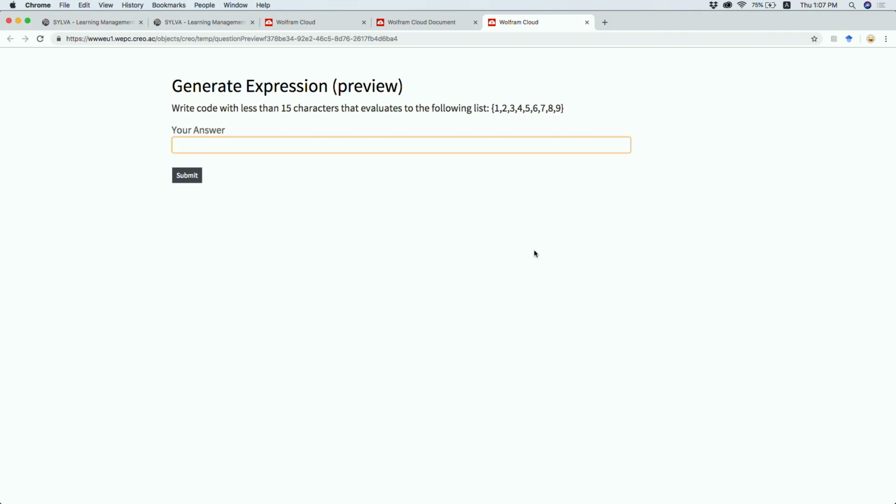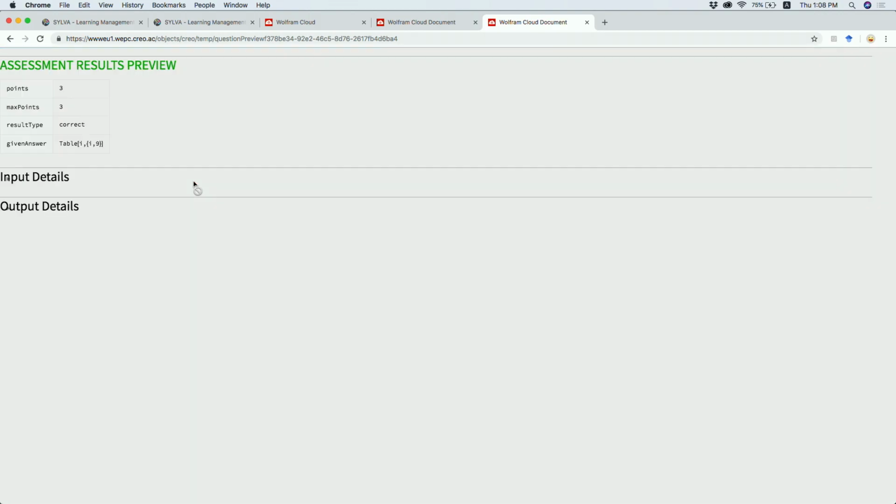Earlier, I showed you the answer using range, but maybe I want to use a different solution using table. So here, 9. And I submit this one. This answer is also considered fully correct because it meets all 3 conditions.